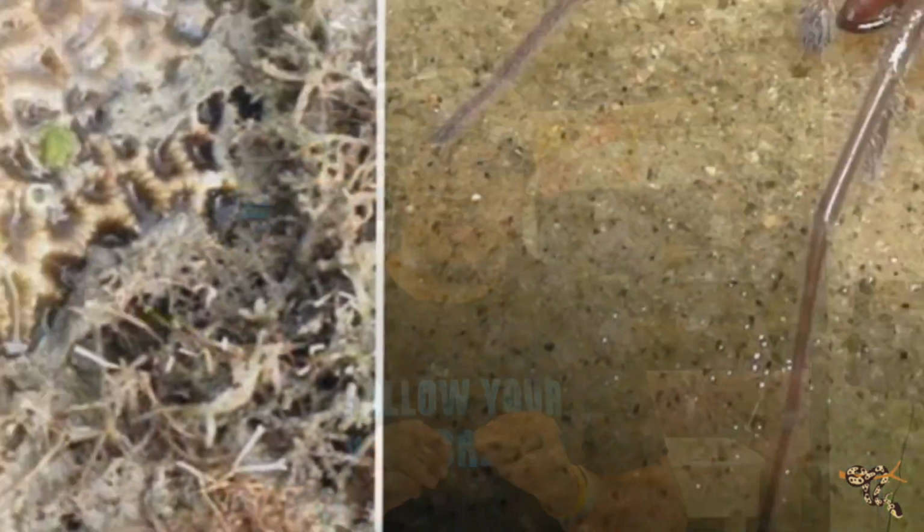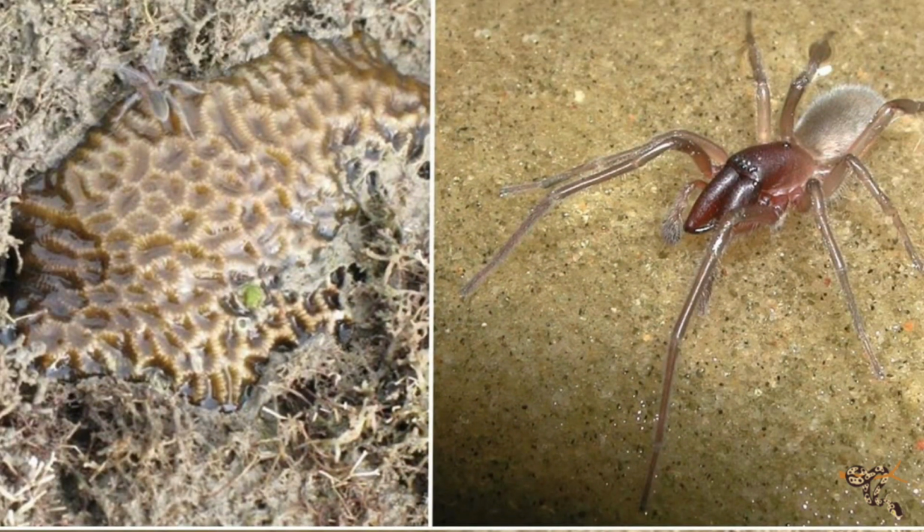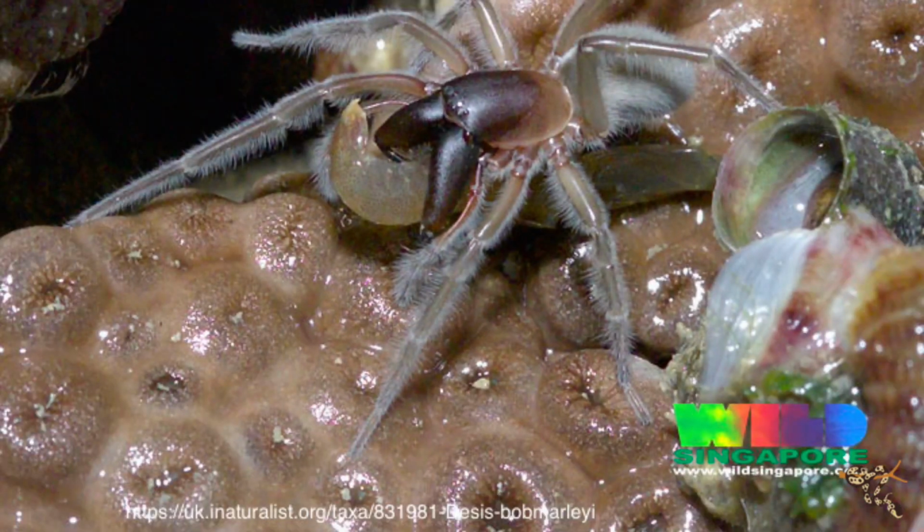So if you were to go out and look around for little holes, essentially, you would actually see little silk-lined burrows that kind of act as a barrier during high tide. When the tide comes in, the water level goes up. That silk barrier protects the burrows from the water. Tide goes out, water level drops down. Bobmarlii comes out and actually hunts for more than just invertebrates, but actually for some small species of fish.